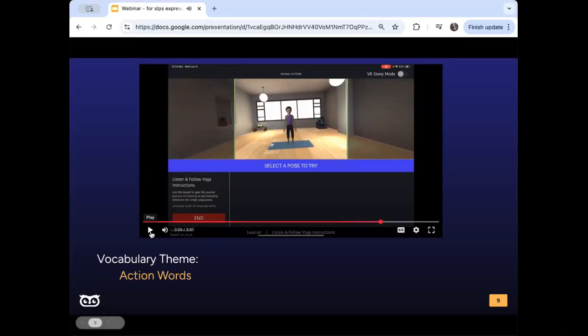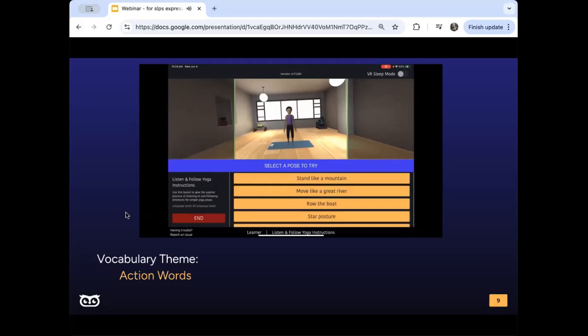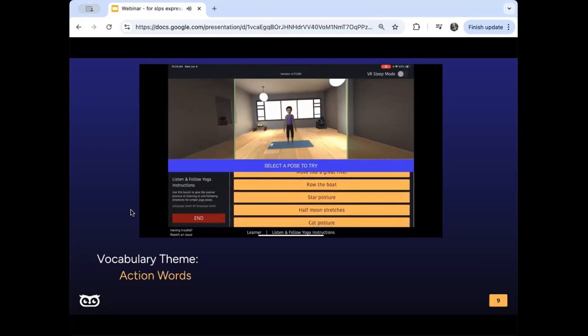So here we have some more actions that are related to the yoga scenes. In these lessons, the character is describing the action to the learner and modeling it for them. But we can turn the tables and have the learner, again, turn down the sound, describe the action, perhaps to some other fellow classmates. It becomes a bit of a barrier game that you can play to see if the learner will be able to describe a particular action using the correct vocabulary. So we're going to look at star posture here.